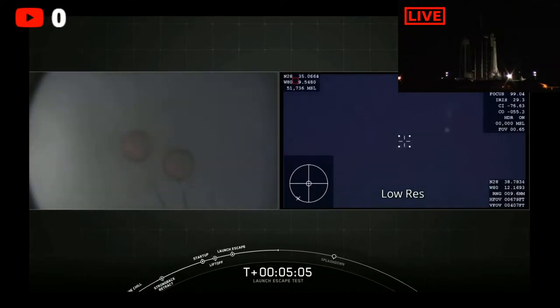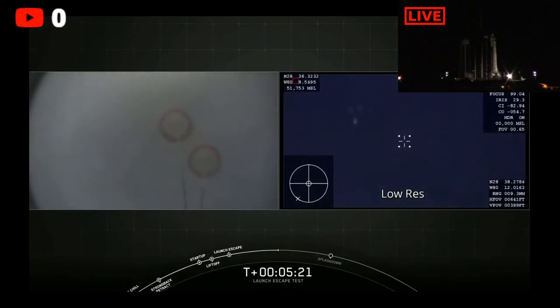There are four main parachutes. These are the newest Mark III parachutes. They're each 116 feet in diameter. We deploy them about 2 kilometers above sea level, 6,500 feet above the Atlantic Ocean. We're getting good views from the Dragon and the airplane, showing the two drogue chutes. Now we're just waiting for the main parachutes to be deployed very shortly.